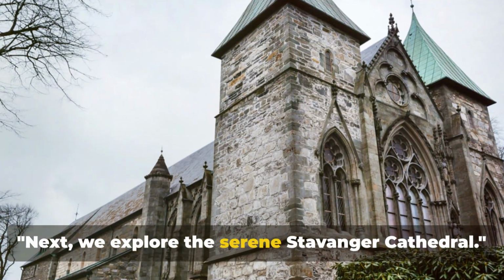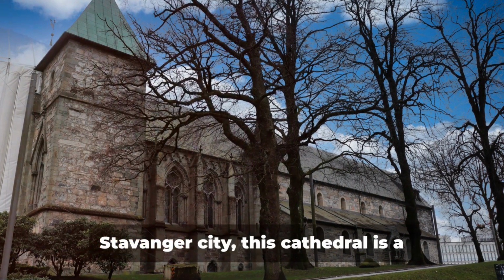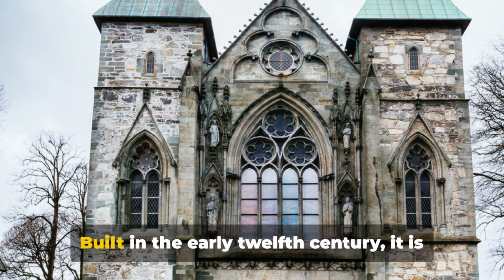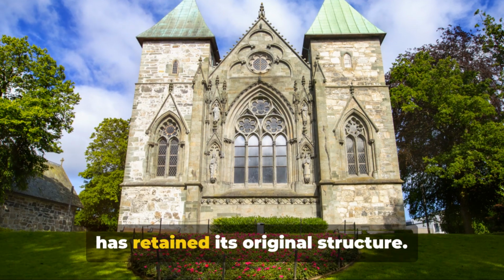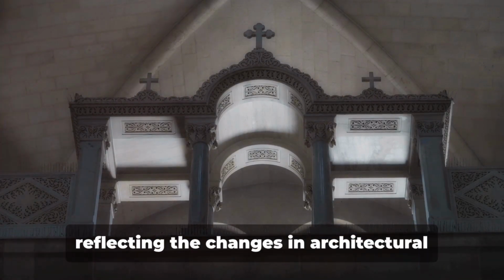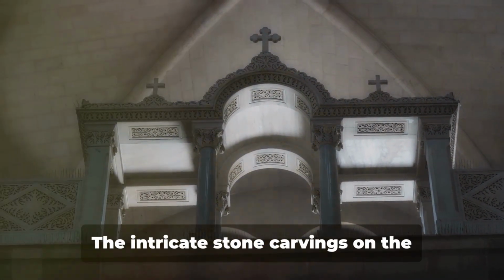Next, we explore the serene Stavanger Cathedral. Nestled in the hustle and bustle of Stavanger city, this cathedral is a testament to Norway's rich history and architectural prowess. Built in the early 12th century, it is the oldest cathedral in the country that has retained its original structure. The architecture is a fascinating blend of Romanesque and Gothic styles, reflecting the changes in architectural preferences over centuries.